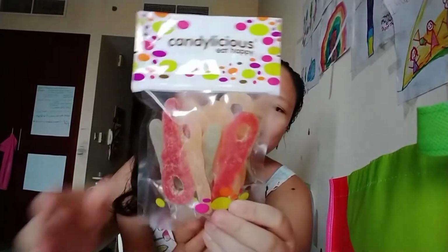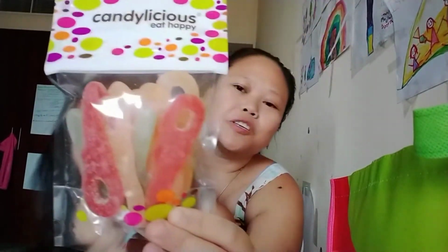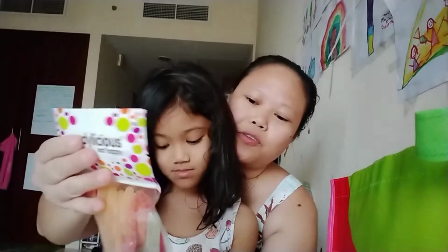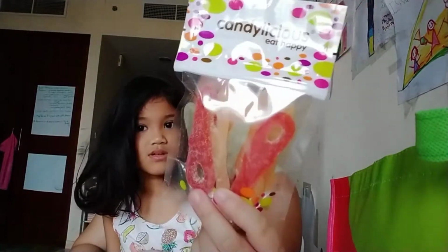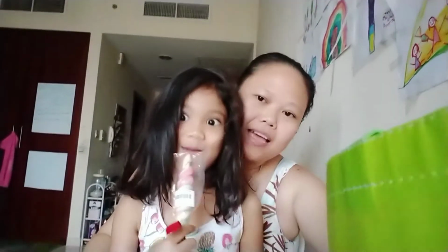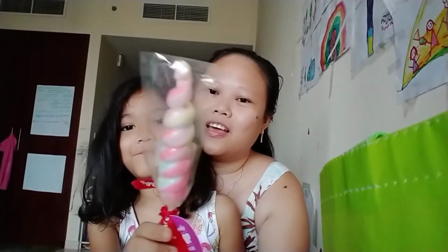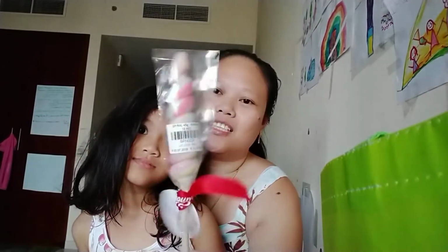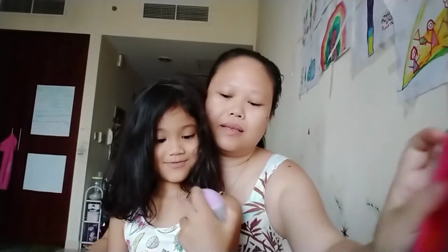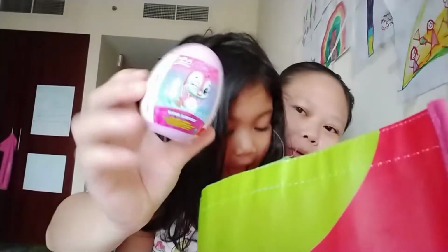Another one is sugary dried fruits. And this is also about 300 pesos. So, Isabella, you like this? Yeah. So, this is one you've got. And what is this? We've got a unicorn lollipop. Actually, her dad chose this one. So, this is around 200 pesos. And an egg. She has an egg, 200 pesos as well.